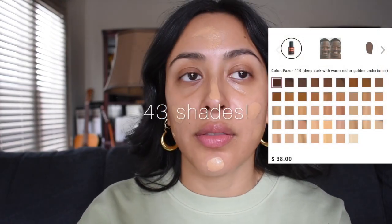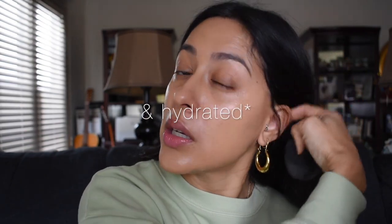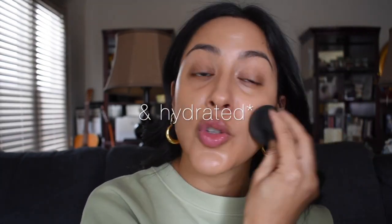One thing too that I adored about this launch is it does have, I don't remember how many shades, I'll put this on the screen, but look how it blends. And I do find that when I apply it with a damp beauty blender, with a damp sponge, it really helps me get a more flawless look and not so matte.